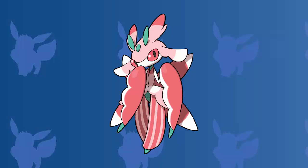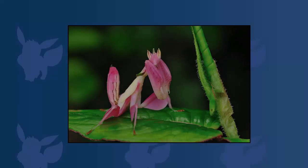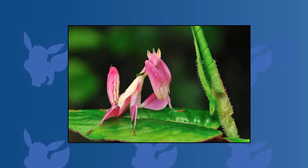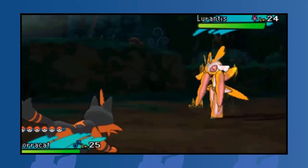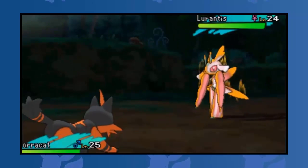Now, Laurentis is a pure grass type Pokemon, and I really cannot see why. It is based off an orchid mantis, so why is this Pokemon not a bug type when it's literally an insect? Laurentis even gets access to a bunch of bug type moves, such as Leech Life, X-Scissor, and Fury Cutter, but that's not even the main problem.